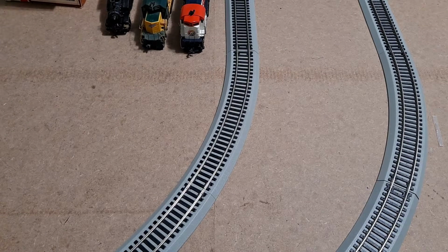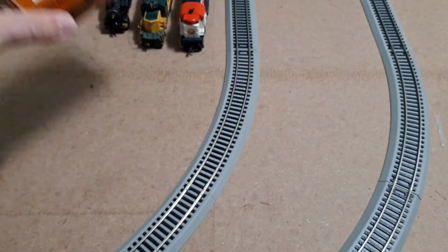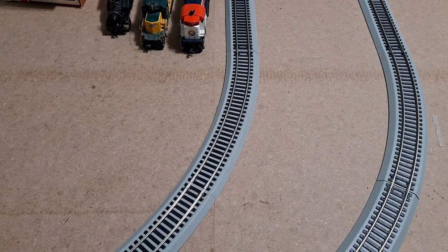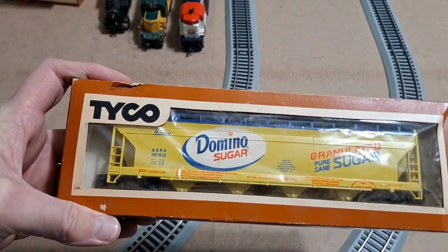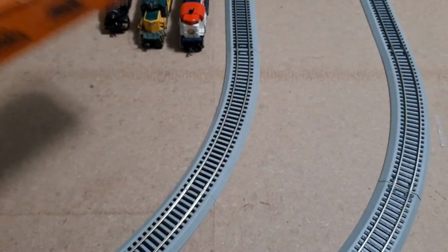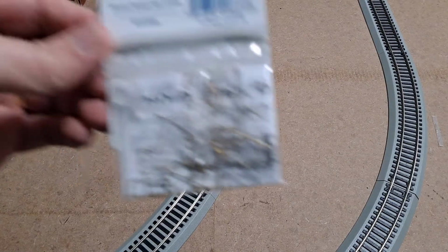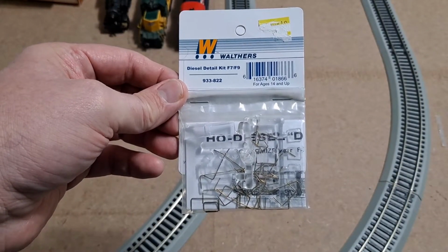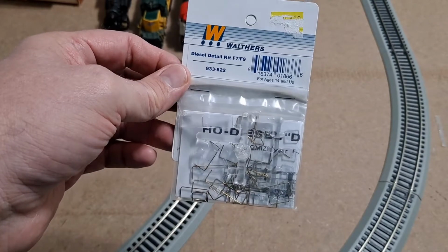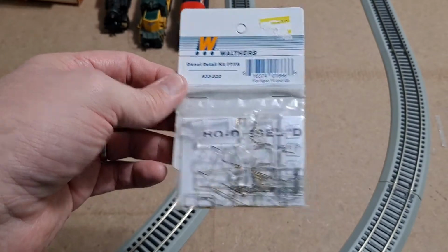A couple more items we got from Tyco. I got the Spirit of 76 caboose to go with that locomotive, and a 4-bay hopper car, Domino Sugar. Alright, a couple more items we got here. I got a dress-up kit for an F7. This is, I believe, made for the Athearn F7s. It's got the windows, handrails, and so forth that you can put on there.